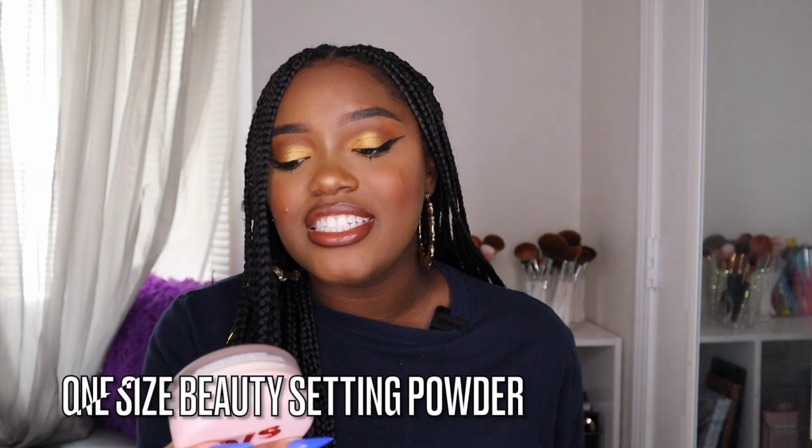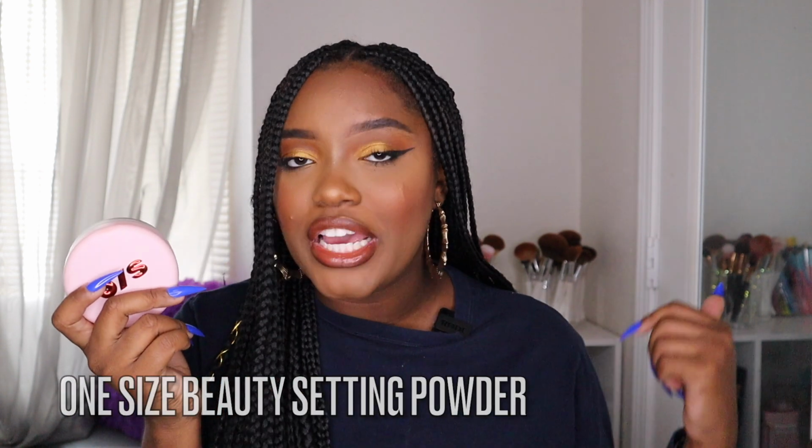And it only comes in one shade, translucent, but this shade I can use all over my face. And the other powder I want to talk to you guys about is from One Size Beauty. This is the shade Translucent. There's only two shades from One Size, Translucent and then I think Deep is the other powder.